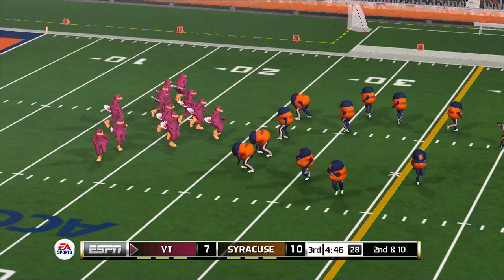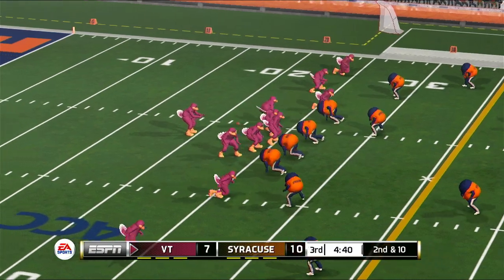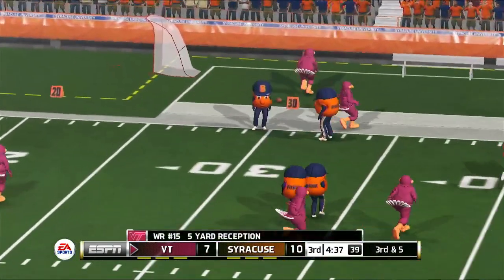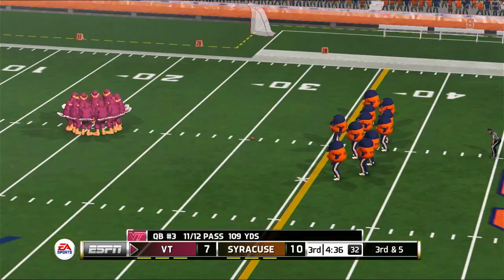Second down, 10 yards to go. Ball on their own 25, 5 wide. Out of bounds at the 30. That's good for a gain of 5 yards. That'll make it 35.